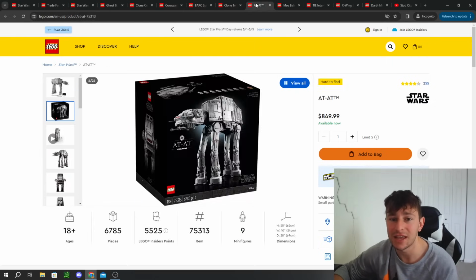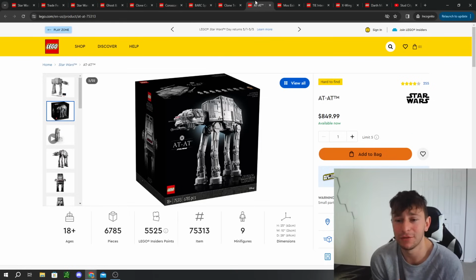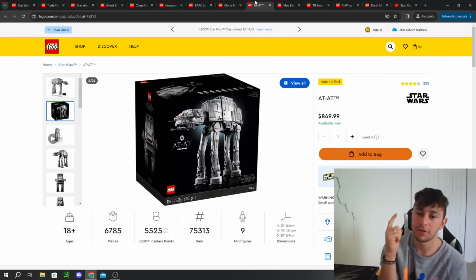The next LEGO set I'm putting down is an expensive one and absolutely blows past the $160 threshold. This is quite expensive, guys. It's the Ultimate Collector Series AT-AT. The reason I'm putting this on my list is a couple of reasons.